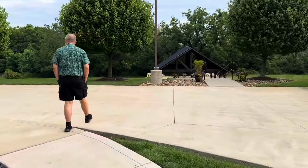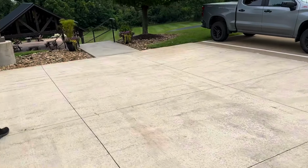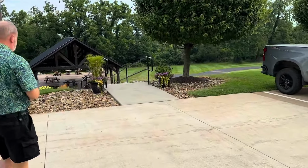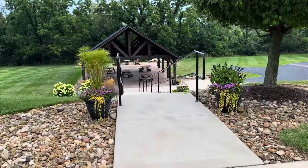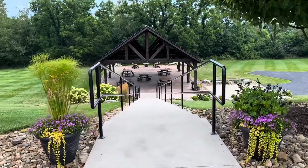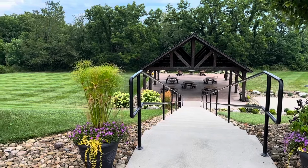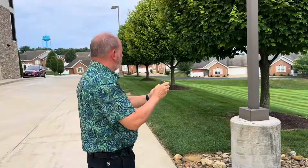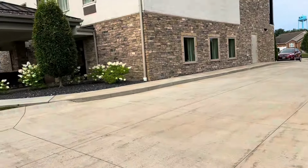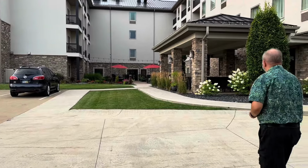And then you saw this last night from the balcony, a little closer look here. They have this shelter kind of a thing with picnic tables and everything down below. Landscaping's very nice as well. Walter's taking a picture of it. So yeah, it's a very nice accommodation.